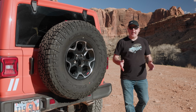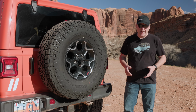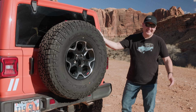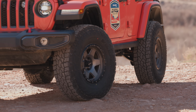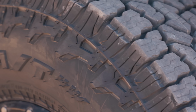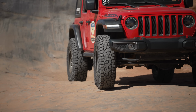I'm here because Falken has a new tire set to replace the very popular AT3W all-terrain tire. It is, of course, called the AT4W. This new tire has an updated compound, more rigid tread blocks, and a new sidewall design for better off-road performance. It is still peak rated, and it should be better in winter conditions than before.